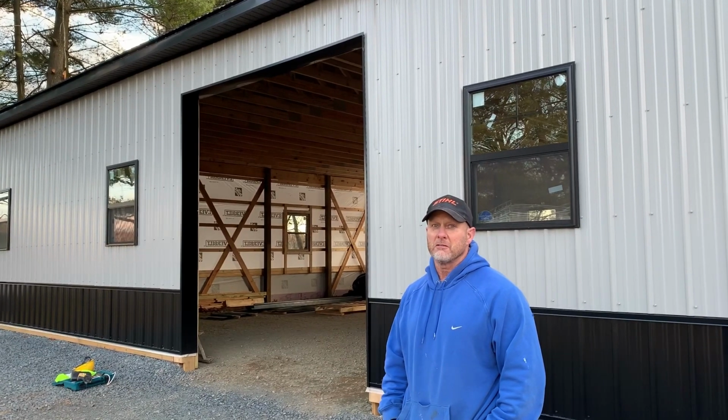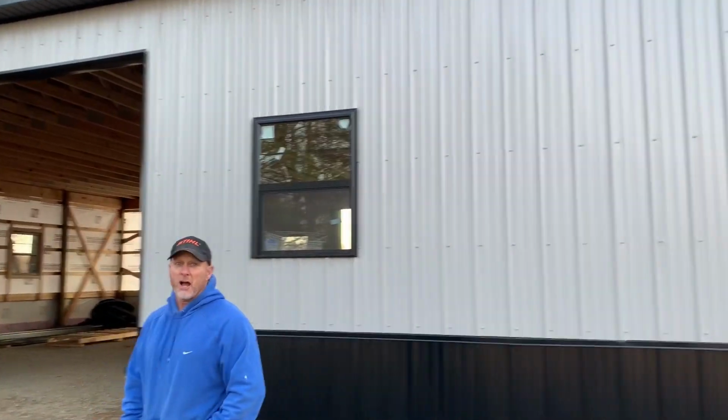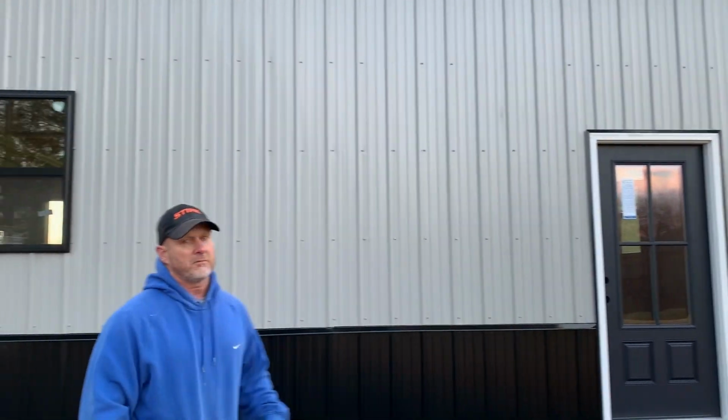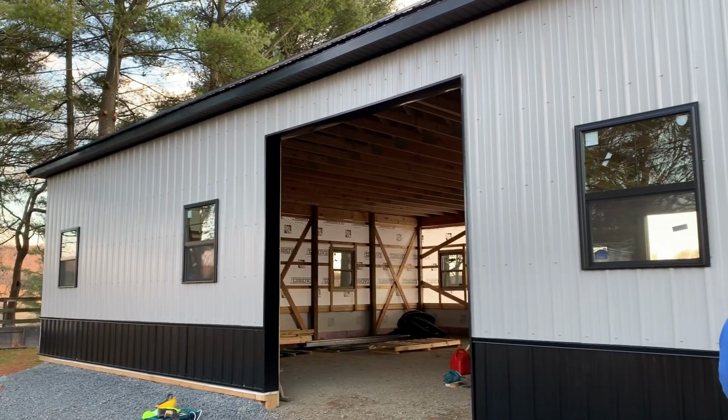Back at the barn. Update on the build that we're doing out here. As you can see, we're making progress. It sat a while, had other jobs going on, so I had to get back on it today. So we're putting up the metal siding, as you can see.